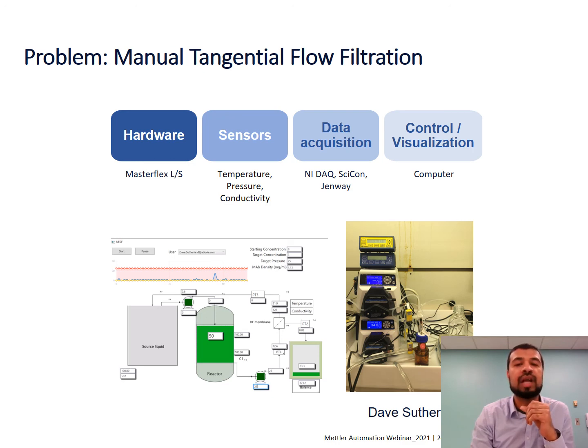So we wanted to get more accuracy in these kind of TFF filtration. So we put together, again, an automated system using Masterflex pumps, various types of sensors such as temperature, pressure, and conductivity meter, and with similar data acquisition, data controls, and visualization system. And similarly, we have used LabVIEW to run this setup in a fully automated fashion. And again, this was deployed into the web base so that we can run this in a remote manner. And really, a lot of accuracy we gain because of these automated systems.